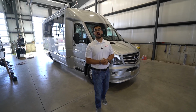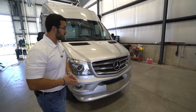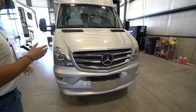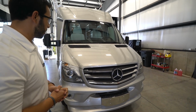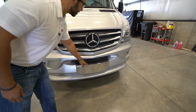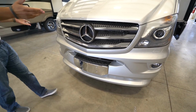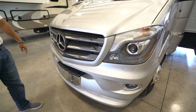Now that we've seen the inside, let's take a look at some of the outside features on the Airstream Atlas. So as I mentioned, this one is on the Mercedes Sprinter chassis, 3500 chassis. This one has your V6 3-liter BlueTec diesel engine. A couple of the features here on the front, you'll see you have a step, so that way you can step up there if you want to clean the windshield off. You have bi-xenon headlights with washers, that way they'll stay nice and clean for you.